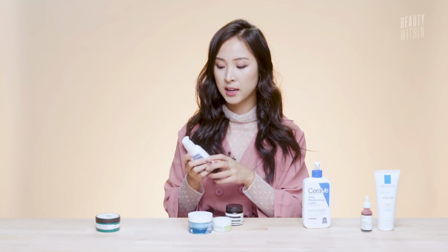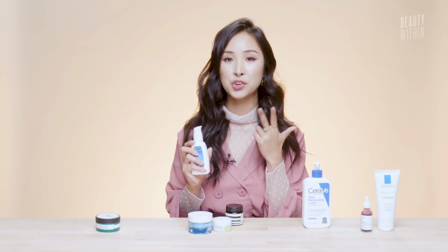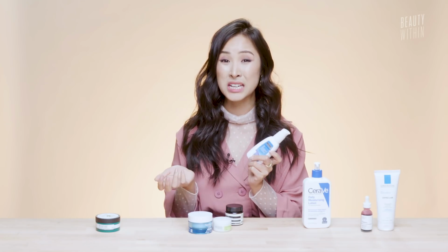And I really, really love it. I think this is probably for any of you guys who have oily skin and acne prone who need a sunscreen moisturizer. And this was $15, guys.